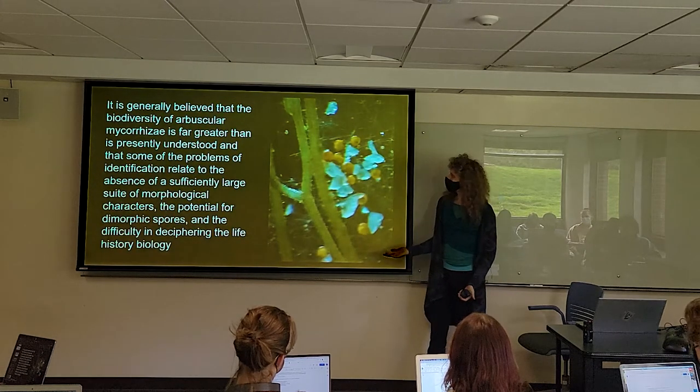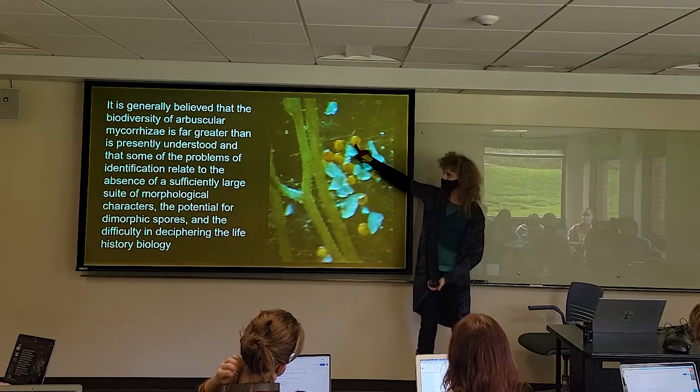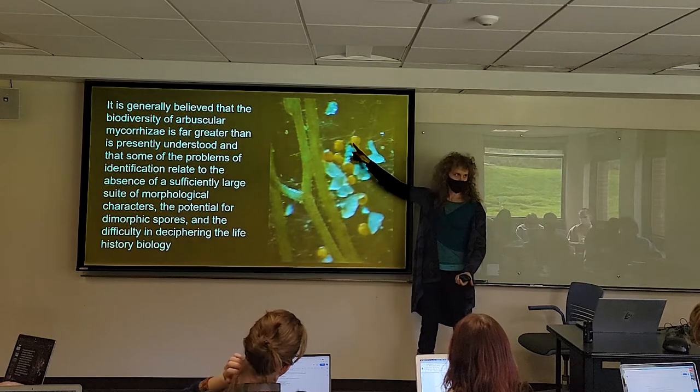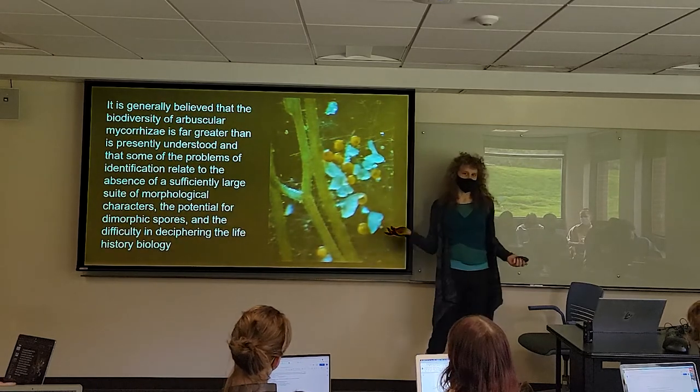And they're just also small, right? So there's these hyphal threads here that are super microscopic. These gigaspores are huge, and each of these will contain hundreds of nuclei, but they're still microscopic, right? So they're just hard to study.